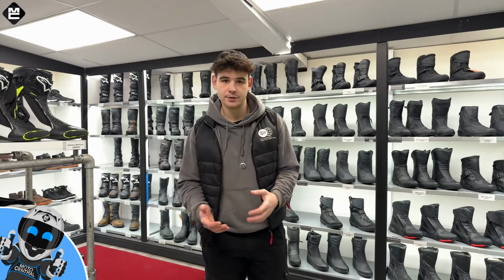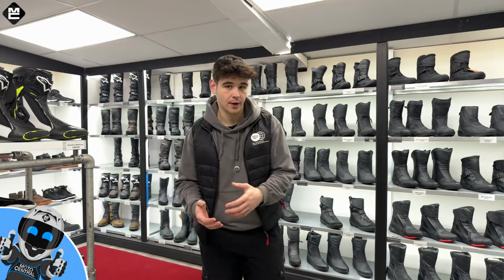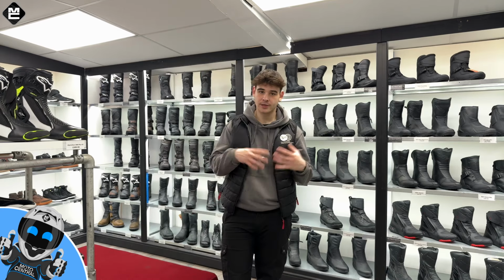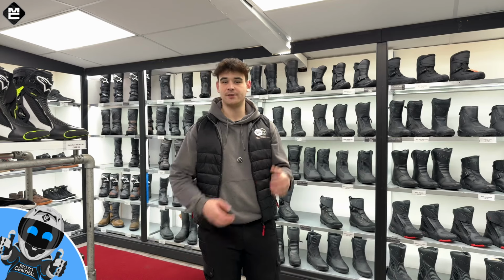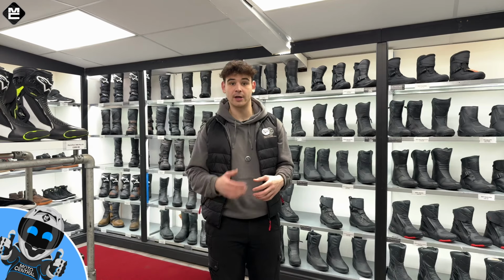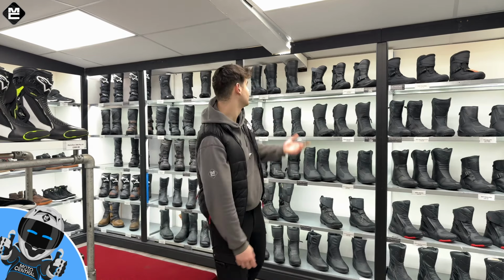Obviously there is a massive range of boots. There's a massive range of materials you can go for. If you prefer a textile, they're slightly softer. They're going to be a bit easier to wear. Leather boots are also massively popular. They do take a bit of breaking in and a bit of wearing, and they respond really well to some body heat.